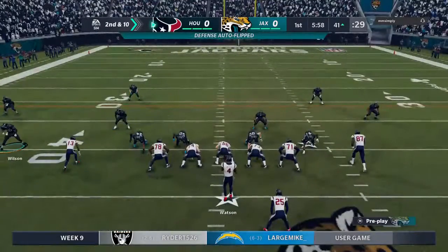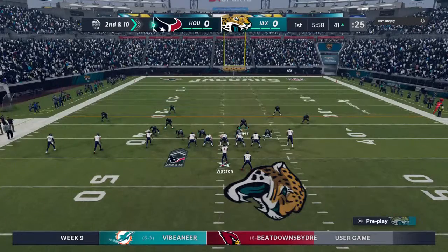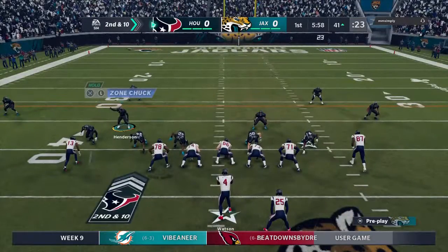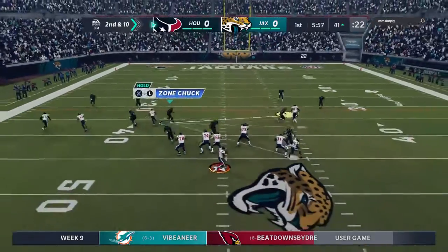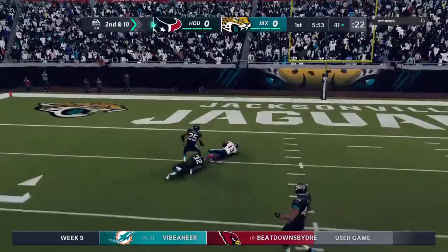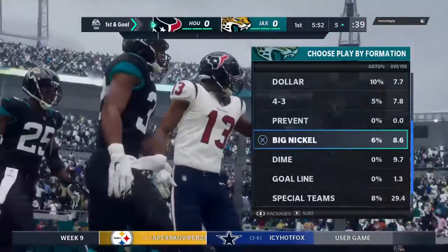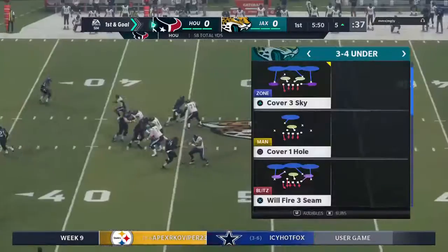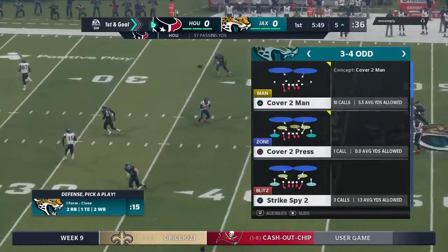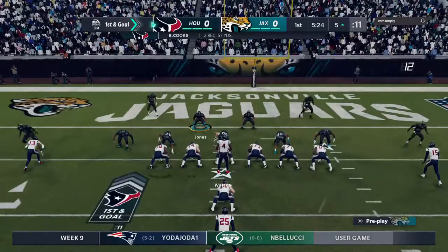Second and 10. Throwing again is Watson. He's letting it fly for a man. It's caught at the 6-yard line. And he gets it all the way down inside the 10 and mark him at the 5. 5 yards from the end zone, 1st and goal.